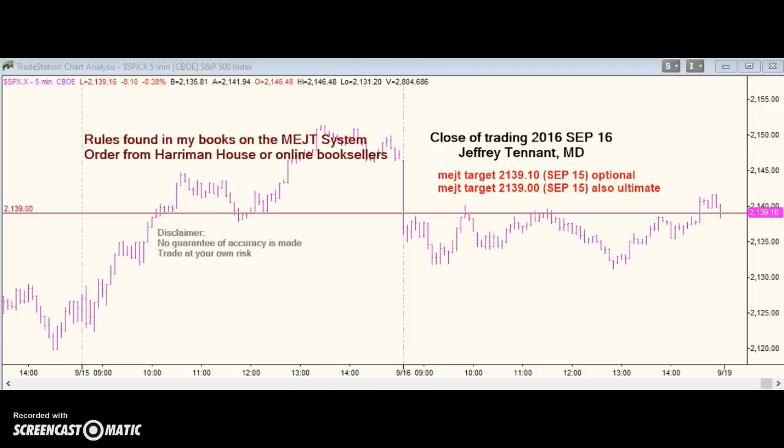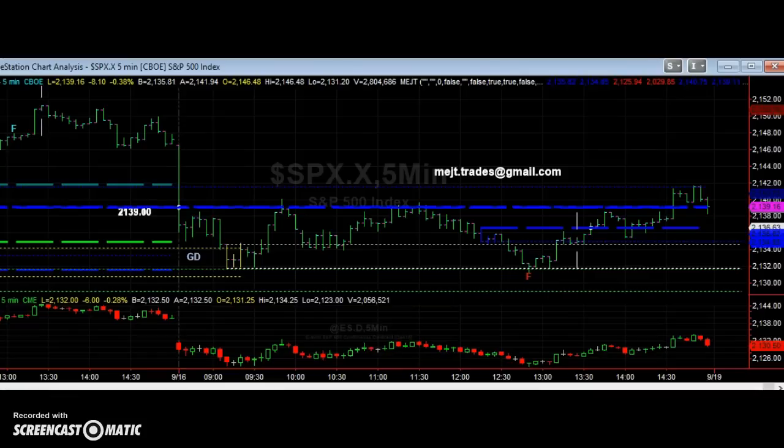During the day, MEJT said this drop was a false move and that after this time, this price would print. And there's the dot to show that it did.